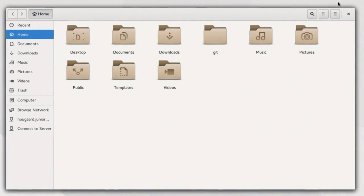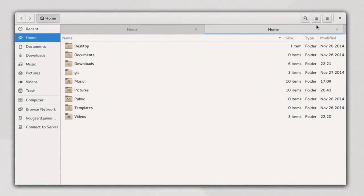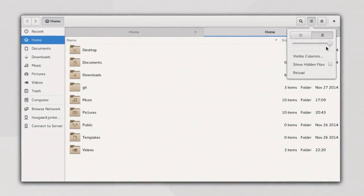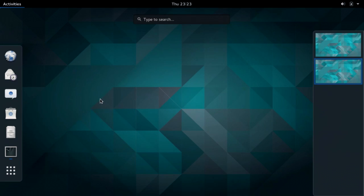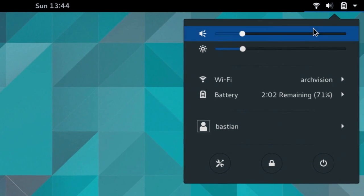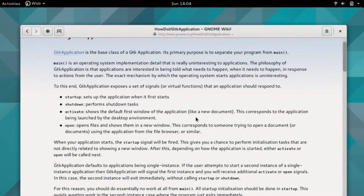Files has also received some love. With simplified pop-over menus and improved file view. GNOME 3.16 also brings new visuals to GNOME Shell. This includes the Activities Overview, the Application menu, and the System menu. GNOME Shell also provides an improved design of the notification system.